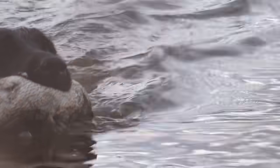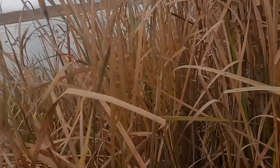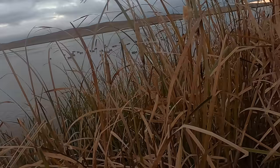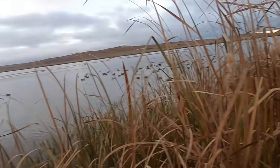How was that shot call, Elliott? I'd say that was about perfect. All right, four green wings came in. I got a double on them. Elliott got one, so we're both at four, right? Yep. Awesome.